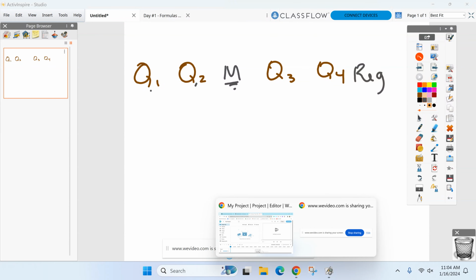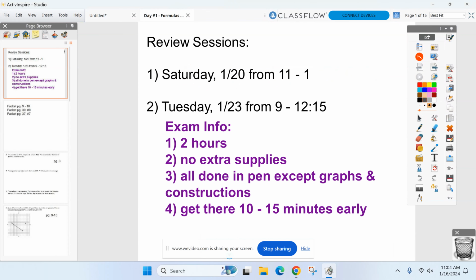Last thing. Go back to my thing here so I don't forget. Try to get there early. Okay. Try to get there early. If you show up late, you do not get extra time. You show up at 2:00, you have an hour to take that bad boy. All right. We don't add in extra time because you showed up late. And there should be no reason why. All right. The buses are running a little bit differently, but try to get there 10 to 15 minutes early. Okay, try to get there outside the cafeteria 10 to 15 minutes early.